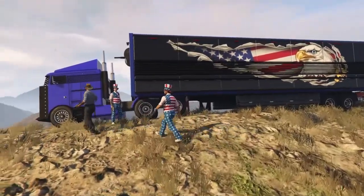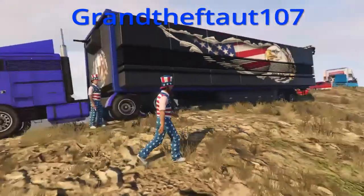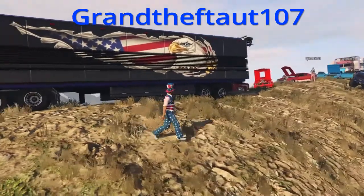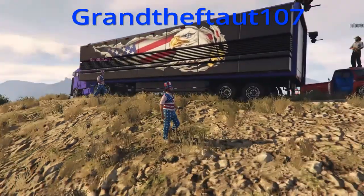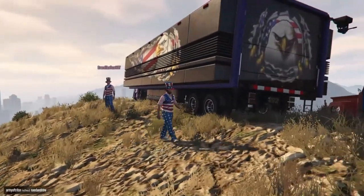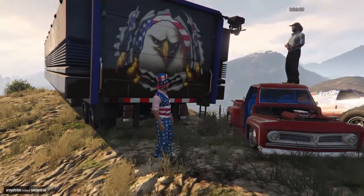Alright, so first up, we got Kyle's MOC right here. Now, I didn't actually know about these liveries until I started the car show and he showed up with this. I was like, holy crap, this looks awesome. I don't really know how many liveries there are, but this one's the American Eagle. It looks absolutely insane. I love it. This thing just looks so menacing. Just screams American pride all over the map.